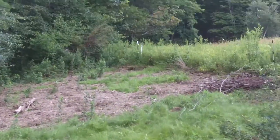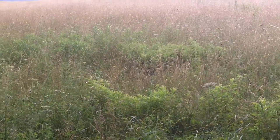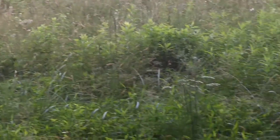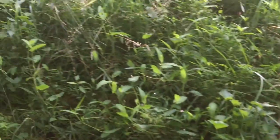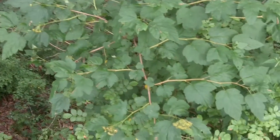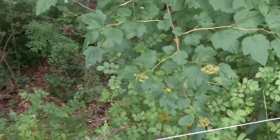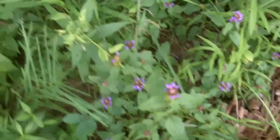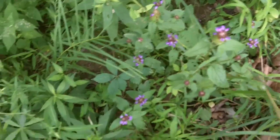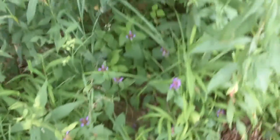We're going to go into the woods. We're at the edge of the woods, and you can see there's the goat pasture. And then down here along this ditch, even on the upper side, the goats are not very interested in these. That doesn't jump to mind right now what that is, so maybe someone could tell me. Also this, I mean, it's common enough here, I just can't think of its name.